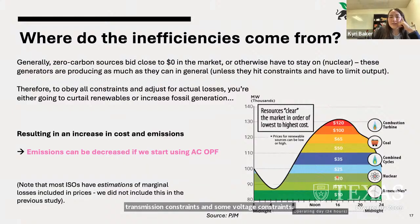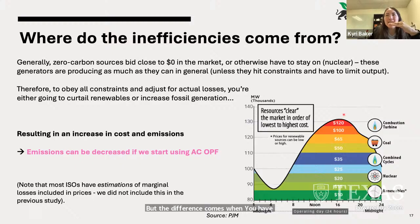Then we have things like nuclear, which have to run, so they generally bid lower to ensure they run. They can't turn on and off within a few hours. They can ramp up and down, but they can't turn on and off. And then the more expensive sources like gas and diesel, and oil if you're in an area that has oil plants, usually get the highest price. So DCOPF and ACOPF will basically all dispatch the renewable sources. But the difference comes when you have a mismatch between where the market cleared and the actual physical realization.